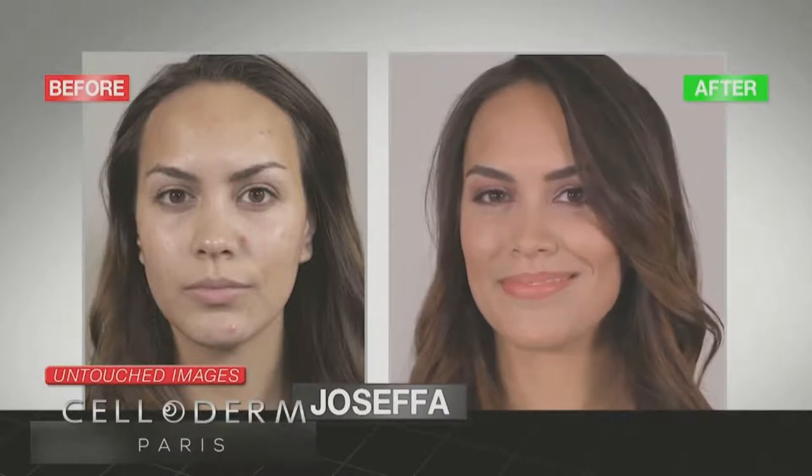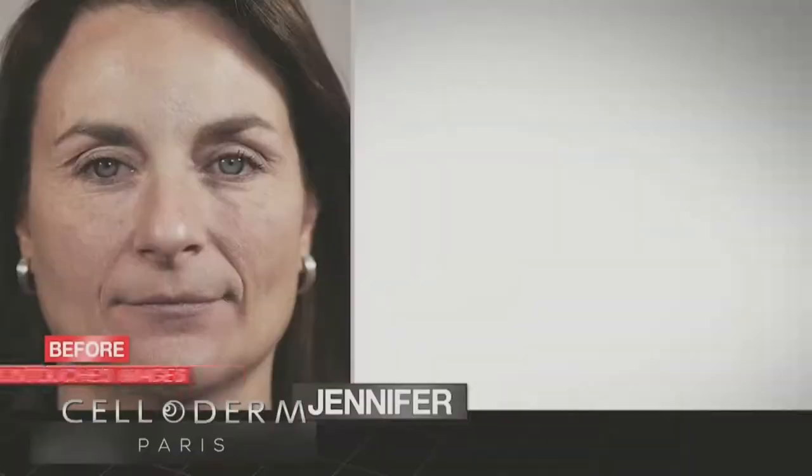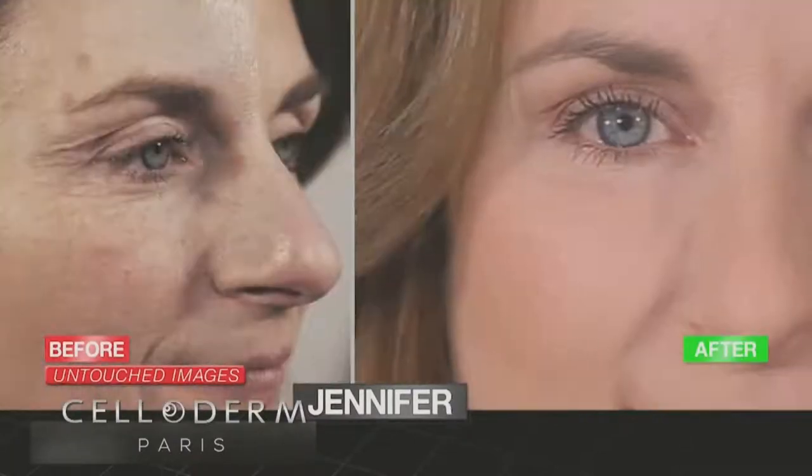But another big difference for me is that right now I just have a lot more confidence than 3 weeks ago, because I felt like people are staring at your acne or your pimples, and now that it's gone, my confidence is back. The swelling underneath my eyes is completely gone, the puffiness. My crow's feet are barely visible. It is amazing. I've never seen anything like this.